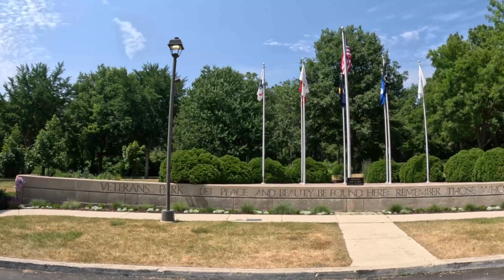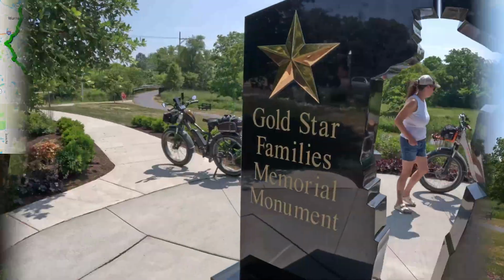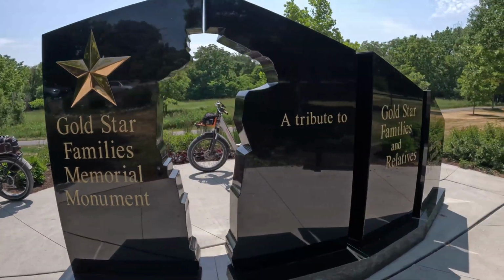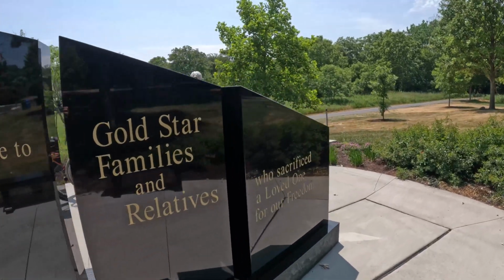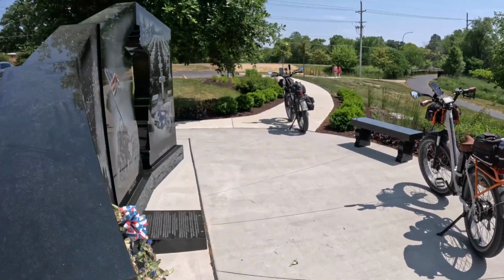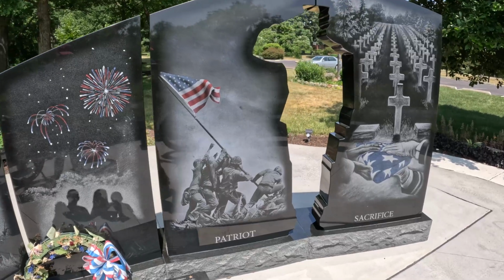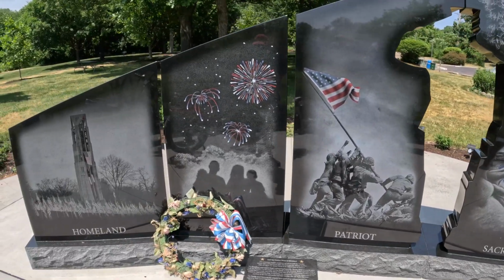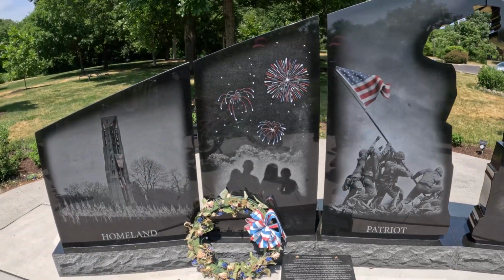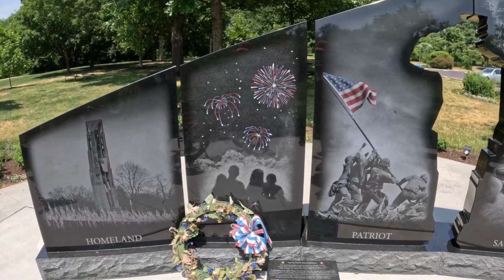This Veterans Park is right on the trail. They have a really nice Gold Star Families Memorial Monument here. This area looks really new. And while I've seen lots of monuments, I can't really think of many I've seen that are in color. So it's very cool to see some blue and some red in this.